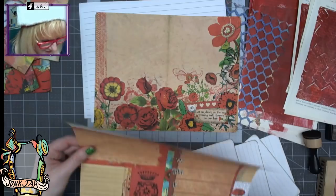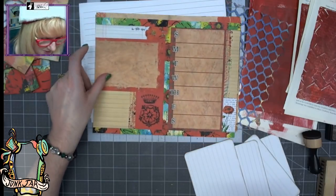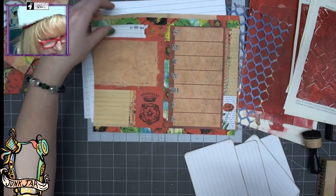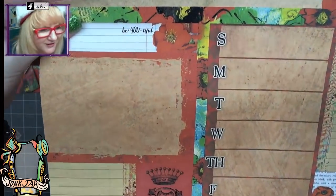Thank you, Heather. I'm really happy with it. This has the planner page in it. It says beautiful, beautiful.